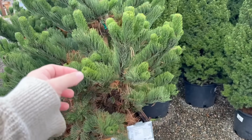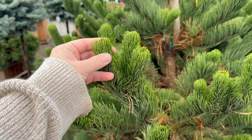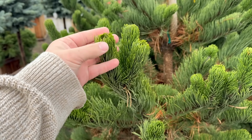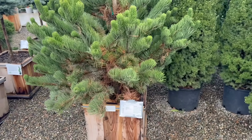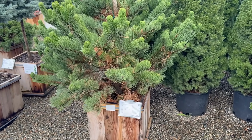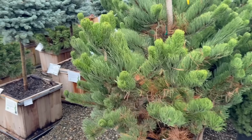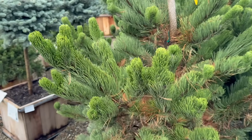Australian black pine. That's really, really pretty. Wow, I love how tight that is. This is $350, 20 feet tall, 8 to 15 feet wide. Hardy in zones 4 through 8. This is a really pretty pine tree. We don't have room for it though. Okay.